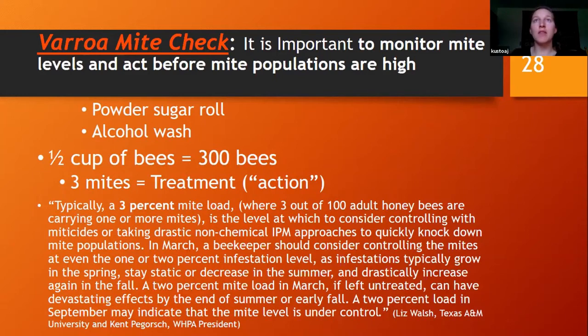And so just keep in mind, here in Wisconsin, we are getting our bees ready for winter even now. And that's why your mite checks are really important. You can either do a powdered sugar roll or an alcohol wash, which your club is going to demonstrate to you. And you want to do that with half a cup of bees. That's your sample, half a cup of bees. It roughly equals 300 bees.